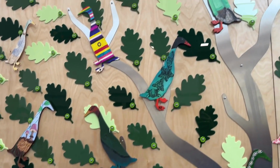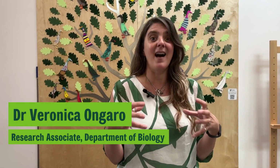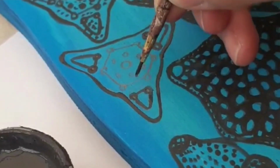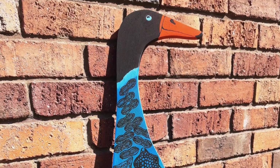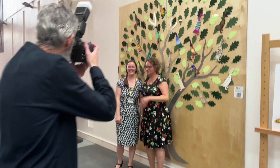I love the interface between art and science, and it's amazing to see under the microscope these algae and bring them out in the world. It's always fascinating for me to see these creatures that are all microscopic, big and out there. So yeah, they are beautiful.